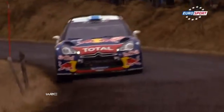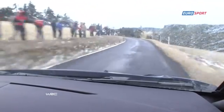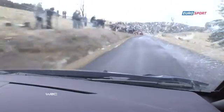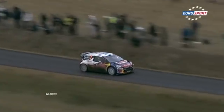It seems Latvala pushing rather than mastering his Citroën on the mixed surface. 5th fastest time here, 4th in the standings, but a massive 1 minute and 47 behind Loeb overall. Mud, the issue for the Finn. He'll be hoping for fine weather from now on. And he admits it.